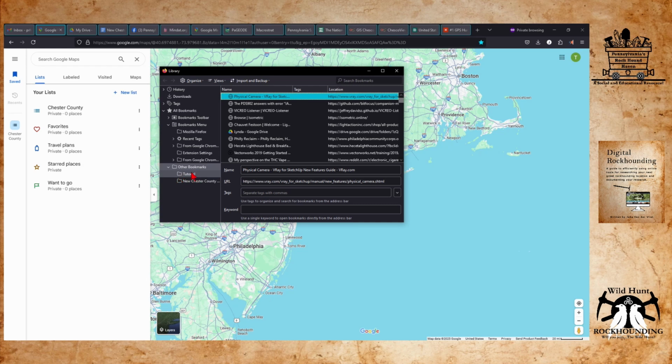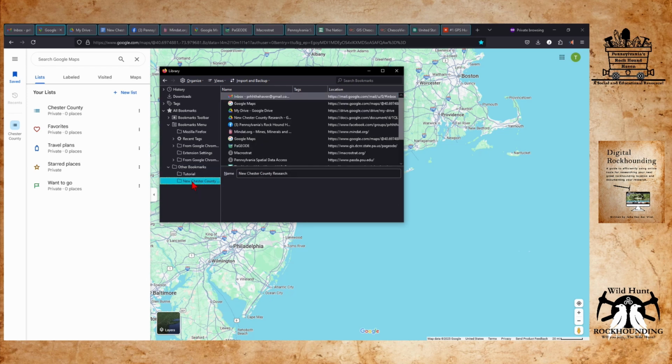This is my tutorial folder, but if you click over here, look, there's all the sites I have open in the browser, saved in that one folder. And oh, you could single click and open all these, but that's a waste of time.